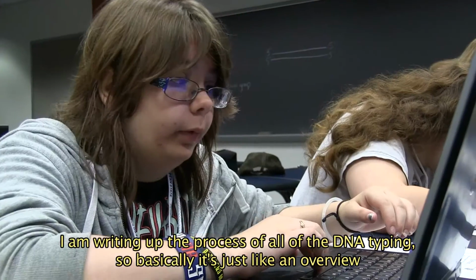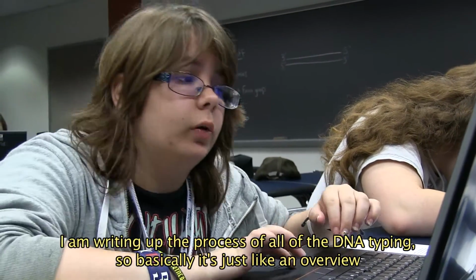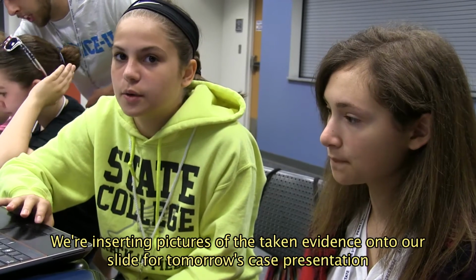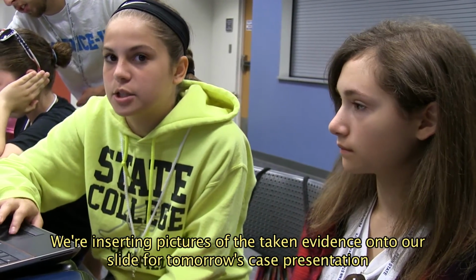I am writing up the process of all of the DNA typing. So basically just like an overview. We're inserting pictures that we've taken of evidence onto our slideshow for tomorrow for the case presentation.